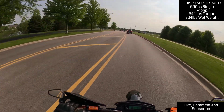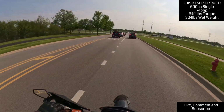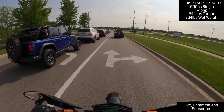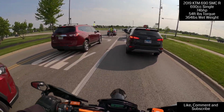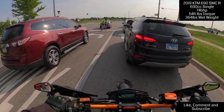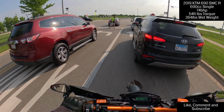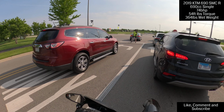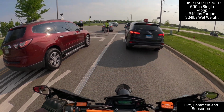This bike is so light. The interesting thing is, if this bike was a little bit shorter, this wouldn't be too bad for this job. It's just very tall, and it's not going to be the easiest thing in the world to do city traffic on.